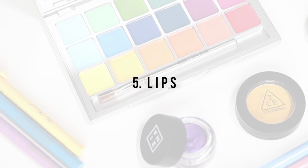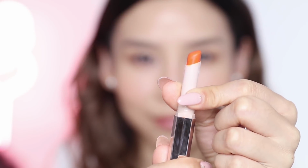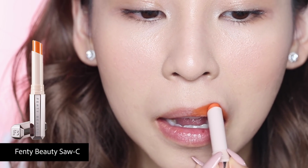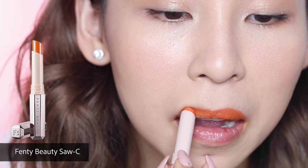If the tips I've mentioned so far are still a little bit out of your comfort zone, you can always incorporate bright shades on your lips. Now, there's 3 ways I like to wear a bright lip. One is to do a clean, defined, bold lip with nice edges by applying the lipstick straight out of the bullet.